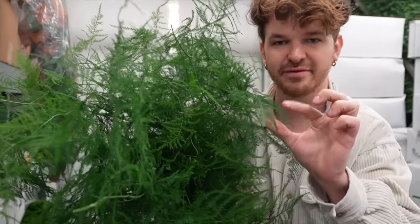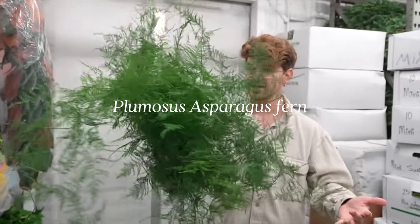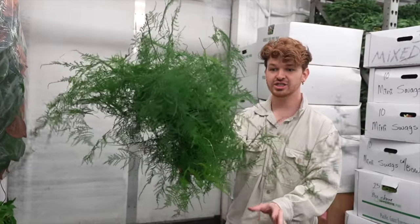I think it's like a type of fern. I'll pop the proper name for you guys, but so good. And I want to put this in my mantle and just kind of like, even just clustered like this. It's just so wispy.